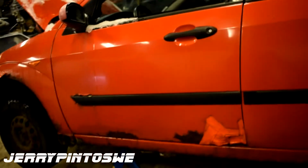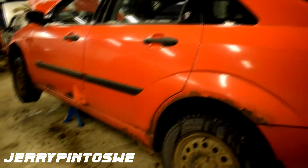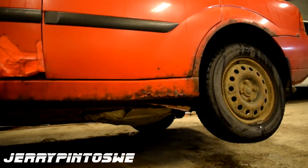There's something about the red Fords that they're really crappy. So yeah, it's a sedan. Not super rare, but you don't see them very much. There's rust everywhere. So Carrie's gonna remove some stuff, and then just gonna take it to the scrap.